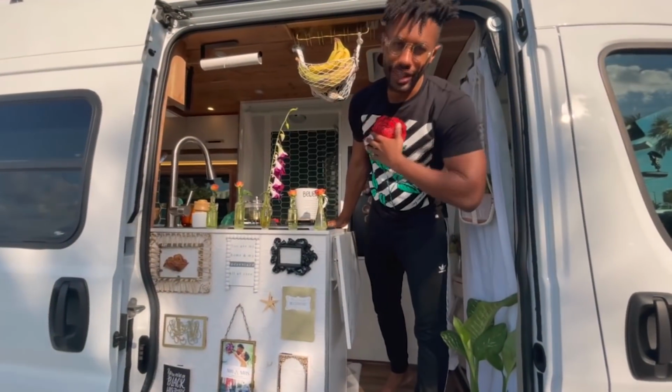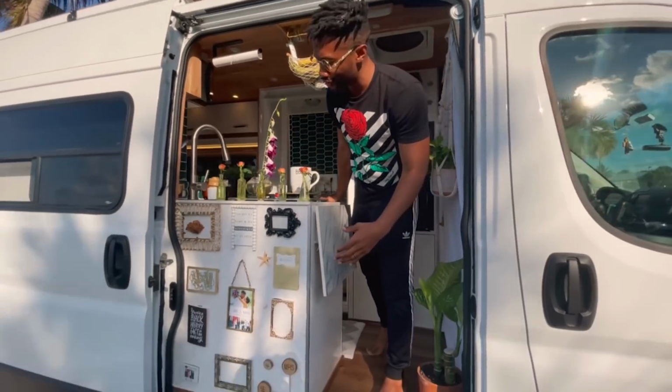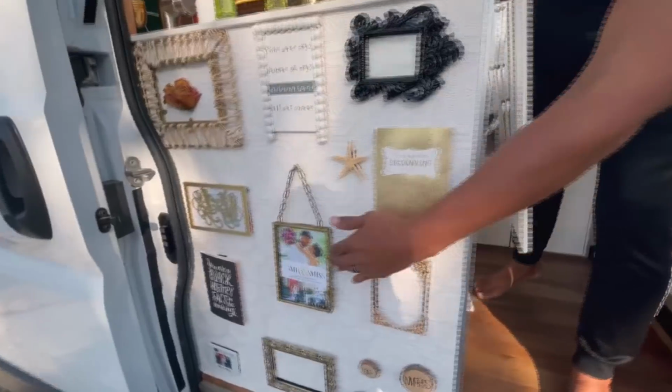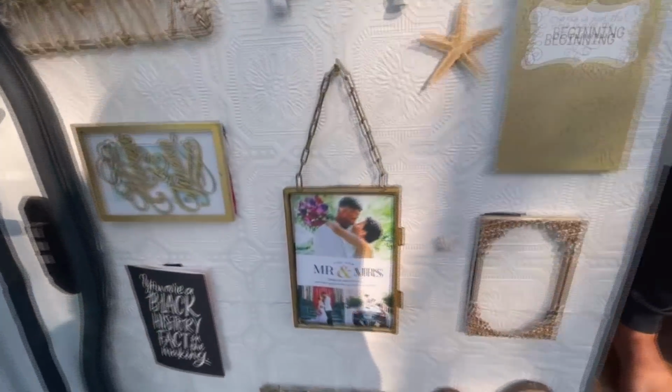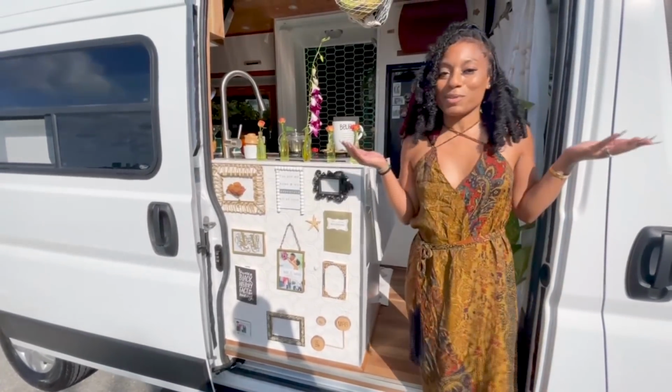Well, first, before y'all actually come in, let me do something real quick. Let me show y'all what my beautiful wife set up for us right here. This is our little foyer area. As you can see, this is one of my favorite centerpieces in there. You know, we just got married, so these are just reminders, love reminders, because we're on a honeymoon. So it's a honeymoon van.